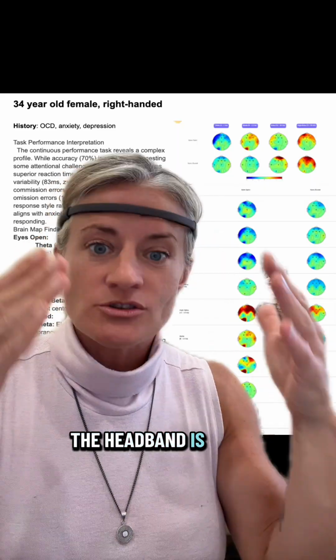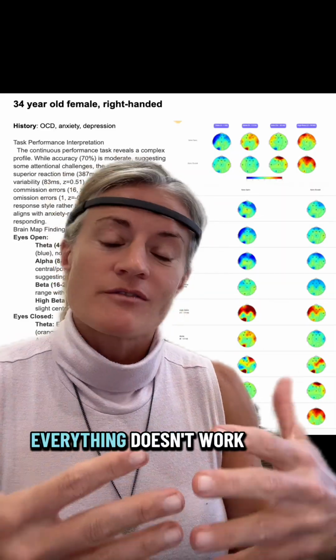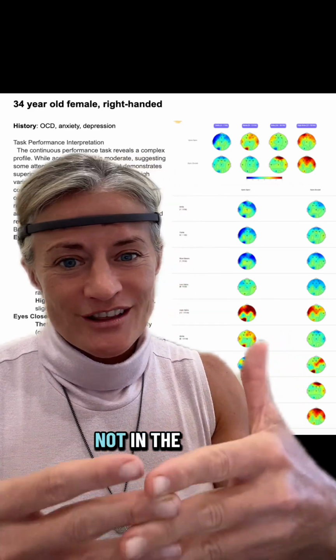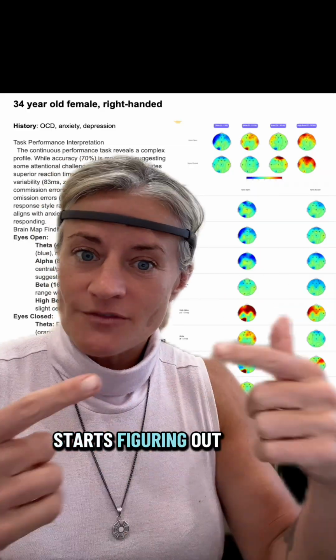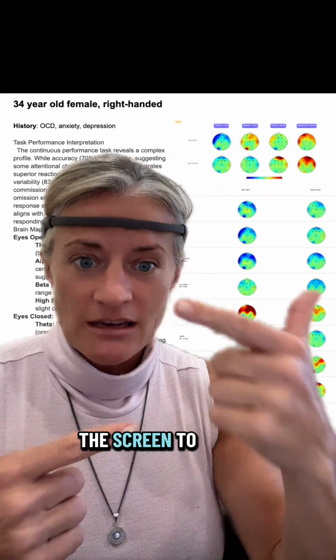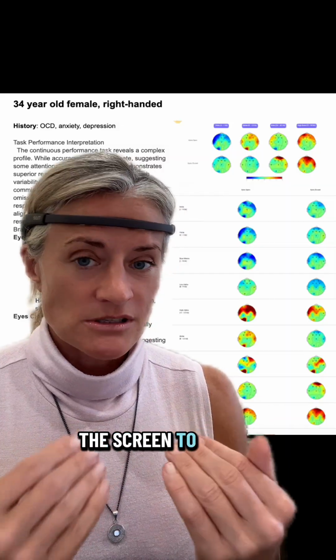The headband is measuring, but the video would get dimmer and the volume go down. Everything doesn't work as good and it feels very fuzzy when she's not in the right frequency mode. So her brain starts figuring out. You don't do it by thinking. You allow your brain to get the feedback from the screen to come back to you. Your brain starts figuring out, okay, I need to do this for the screen to be clearer and the volume to be louder.